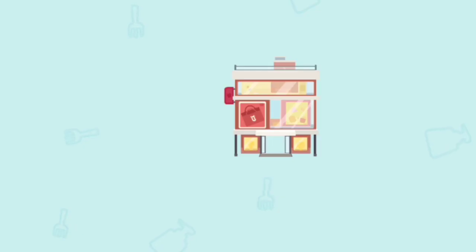You can eat, drink, play, and find much more fun in the mall.